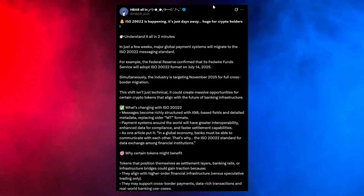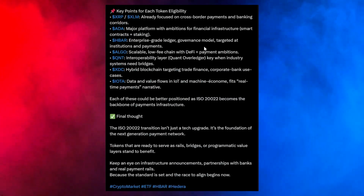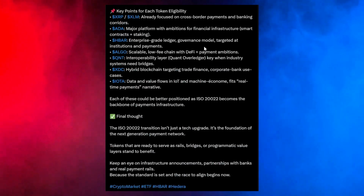So buckle up, because what you're about to learn is going to completely change how you think about crypto's immediate future. But here's what's absolutely brilliant about Harlan's breakdown. He didn't just focus on XRP. He included all the major ISO 20022 cryptocurrencies, and when you see them lined up together like this, it's incredible.